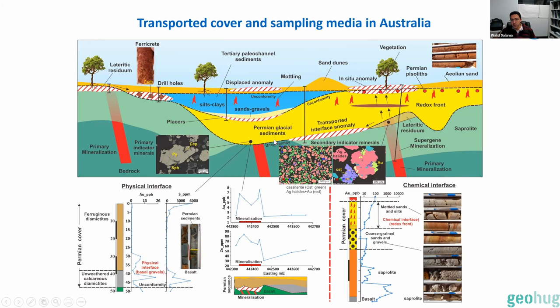You can see some of these indicator minerals, sulfides, sphalerite, chalcopyrite, pyrite in the system, or could also be coming from fresh rock here, like gold, silver. This is an example of what we see.